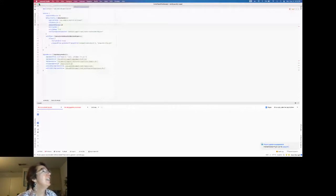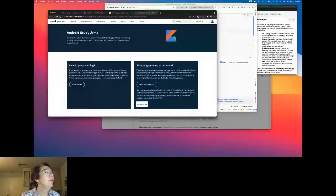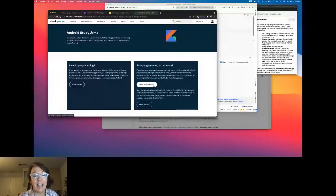Then the other thing I wanted to do after a quick look at Studio was to just open the study jam page. Okay, so we opened Kotlin Bootcamp. We got to look at that. And now what I'd like to do is open the course and start the course.